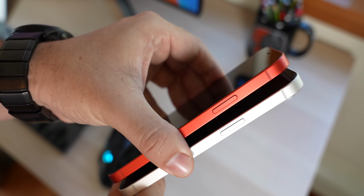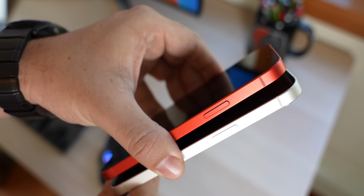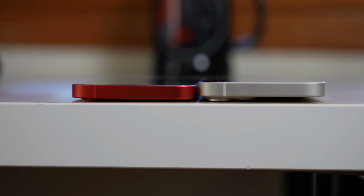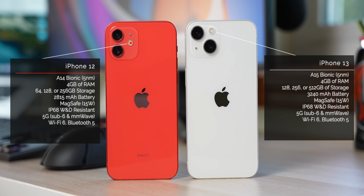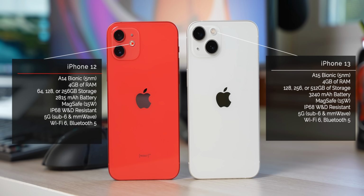The differences begin once you measure their footprint though. Surely they're both the same height and width, but the 13 is a hair thicker and about 10 grams heavier. As for the why, a lot of it has to do with internals. The 13 series brings a lot more battery capacity, which is then matched by an A15 Bionic. And yes, it's the same 5nm as the A14 Bionic, but under an updated process that's more powerful, efficient, and brings new perks like a better and newer ISP for photos.